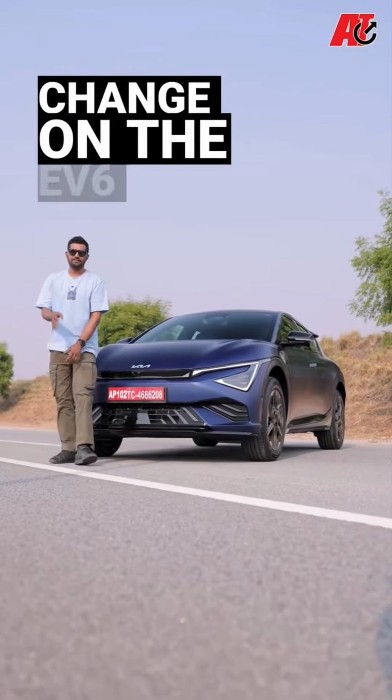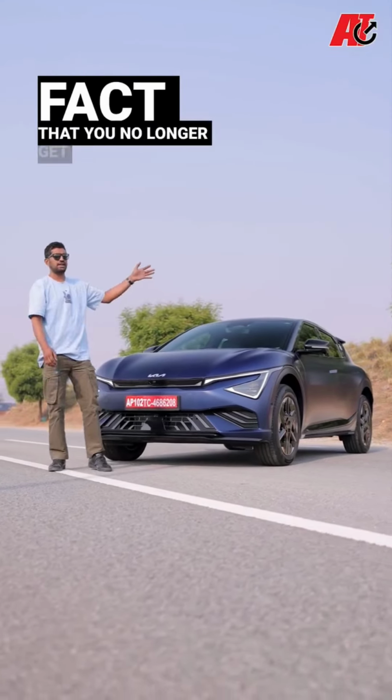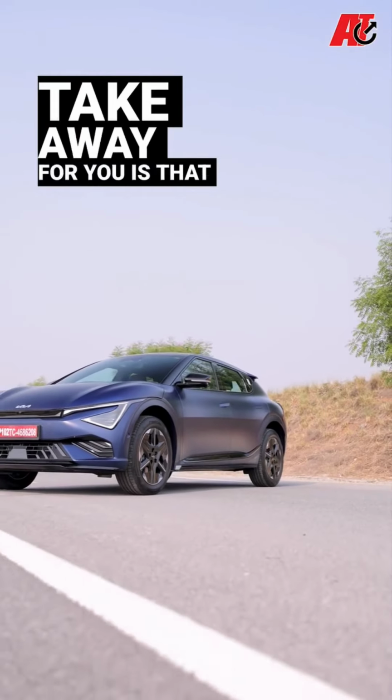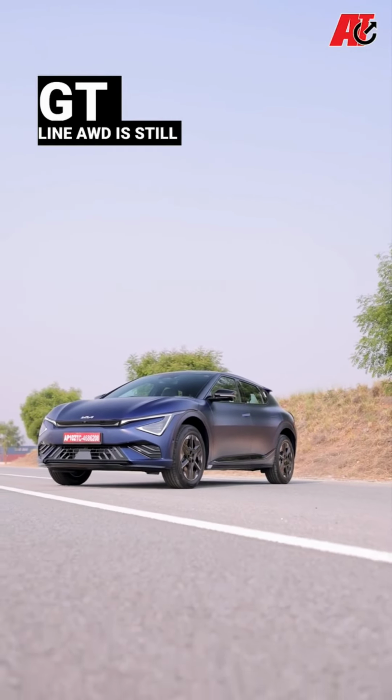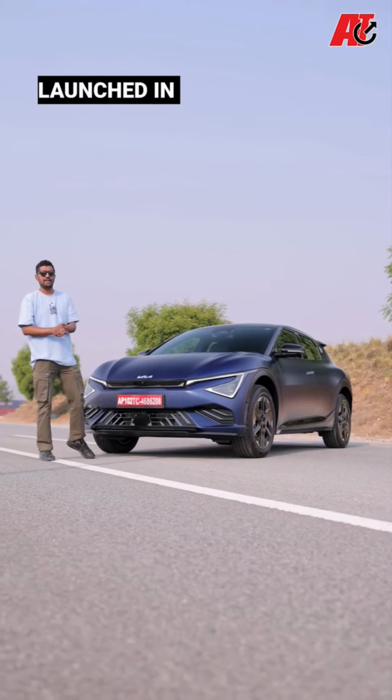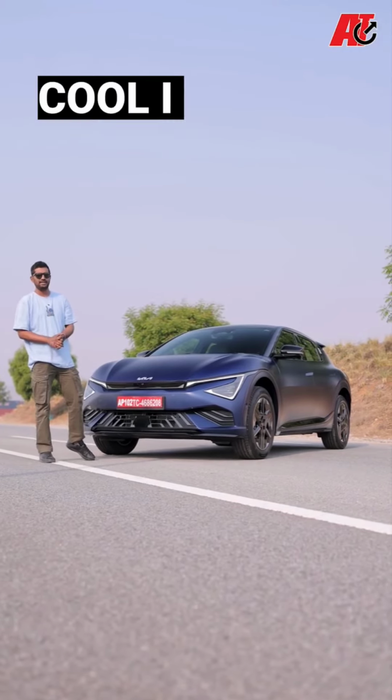So the big change on the EV6 facelift is the fact that you no longer get an RWD only variant, but the important takeaway for you is that the GT line AWD is still priced at rupees 65.9 lakhs, the same price that it was launched at in 2022, which is pretty cool, I think.